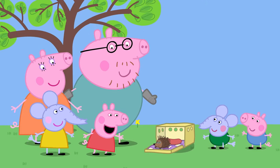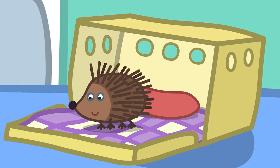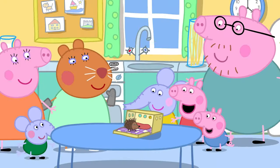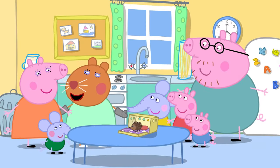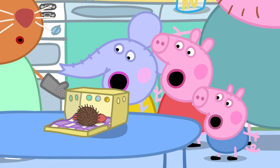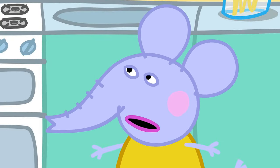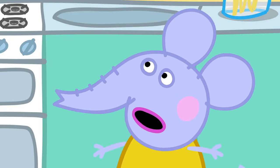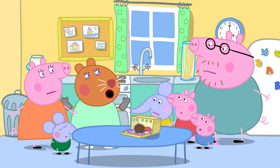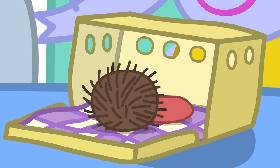Hooray! I'll call you Prickles. Prickles! Dr. Hamster has come to check that Prickles is safe and healthy. It was very clever to call me for help. Hooray! Prickles has rolled up into a ball again. Why does Prickles do that, Dr. Hamster? Hedgehogs roll into balls when they're scared to keep themselves safe.